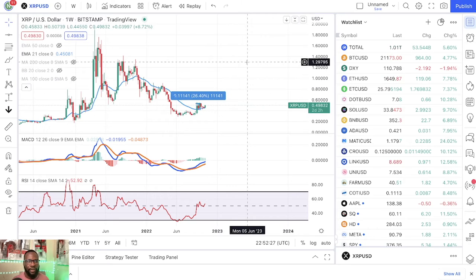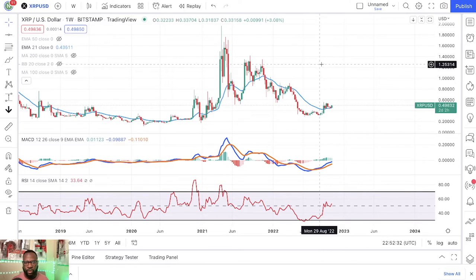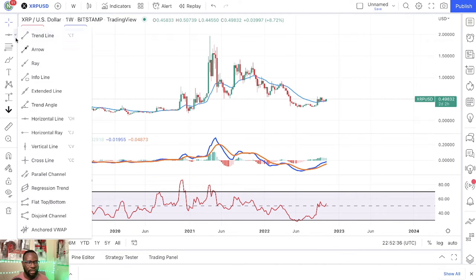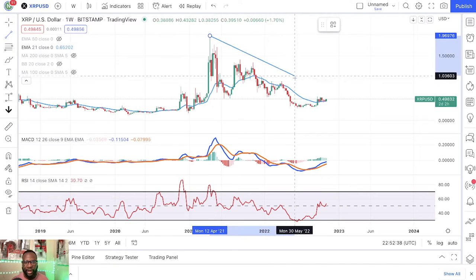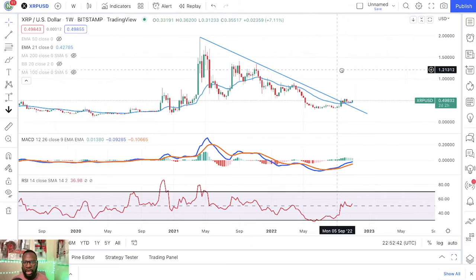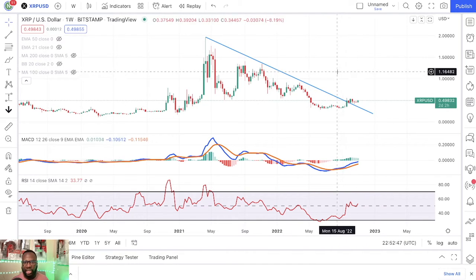Take a look at XRP. XRP is very similar to Polygon and, what else, Polkadot. It looks like we are breaking out of this bear market downtrend. So XRP has broken out.